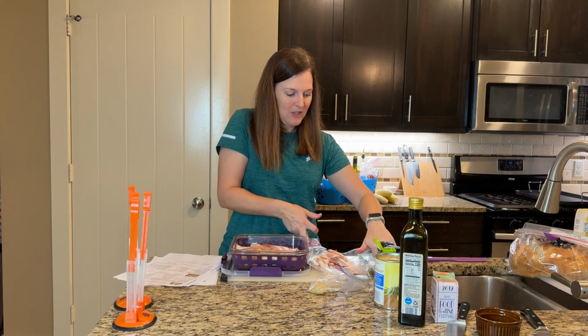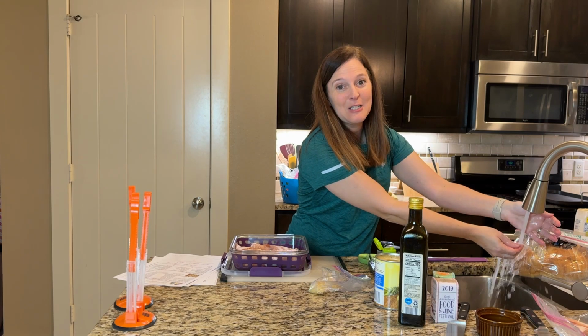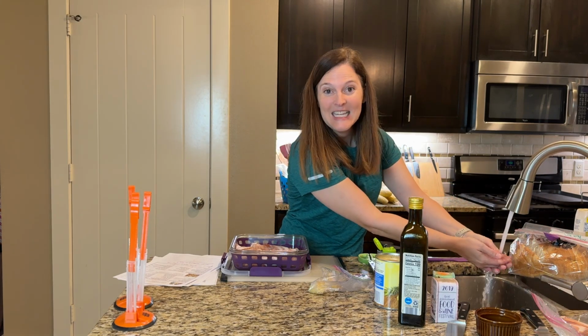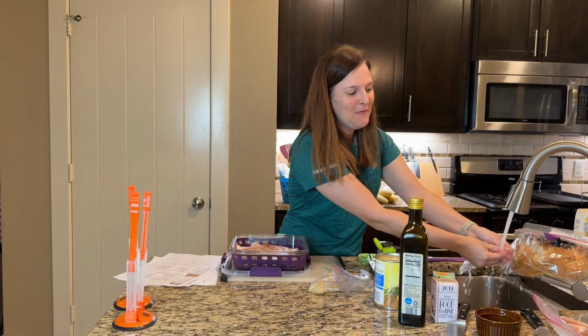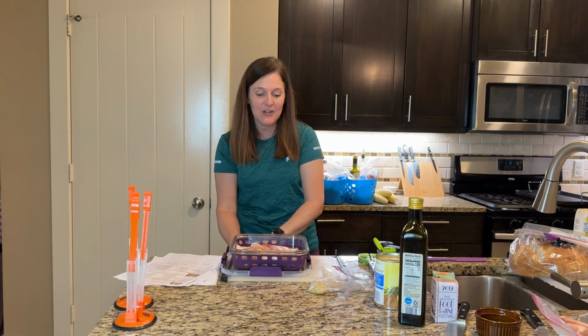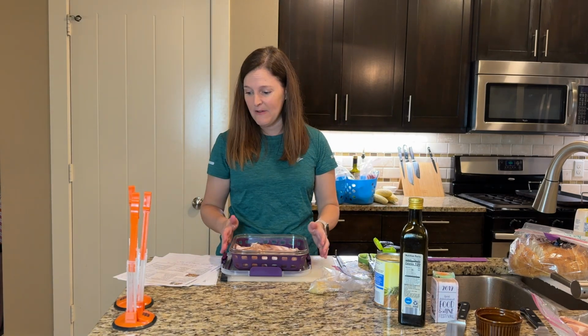Okay, so I'm going to set this aside and give my hands a little wash. I like to prep beside my sink because that way I can easily clean up my hands for something like that. And that is the reason that we get our meat into containers and bags beforehand, just so we're not having to wash our hands in between every meal.